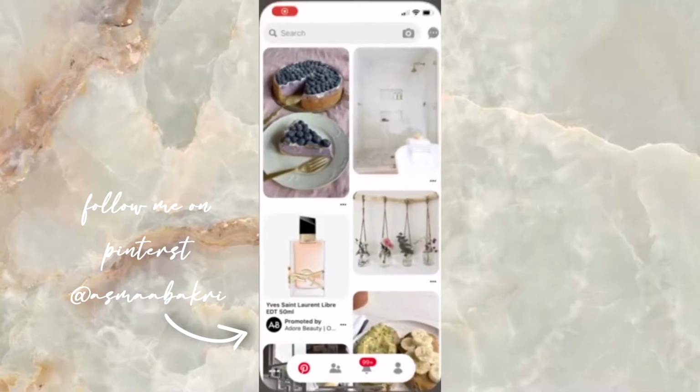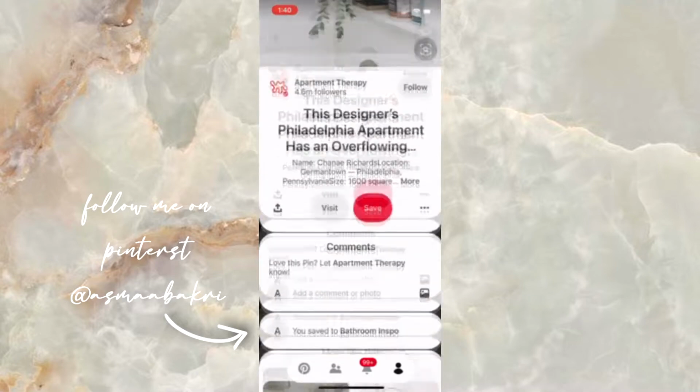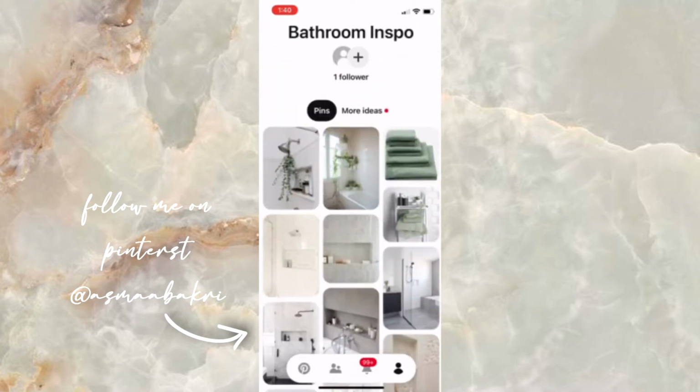So I basically use Pinterest for any inspo or mood boards that I want to create. And here I have created one for the bathroom. So it is kind of the all white with the silver fixtures. And then I do want to have like a pop of sage green. So I have the sage green towels with some greenery.